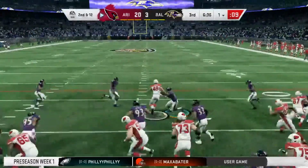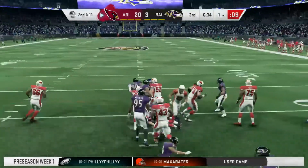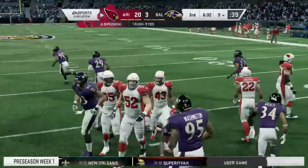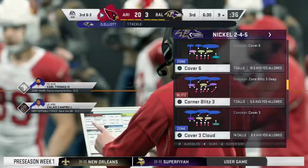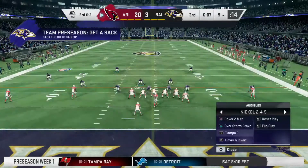First carry for the fullback, Aaron Ripkowski. And he'll find a little space. He gets us up near the 10. A nice job there as he rumbles for 9. And it'll be back to a 3rd and 3.